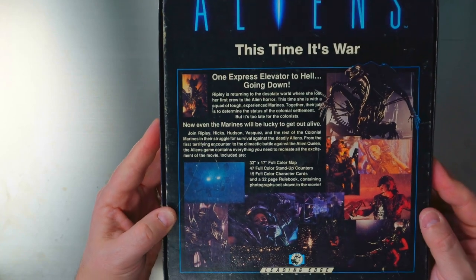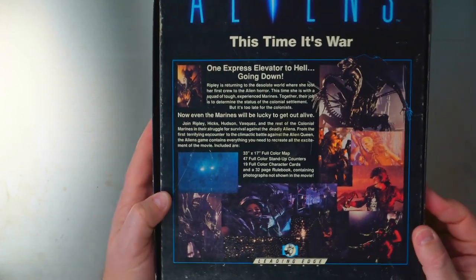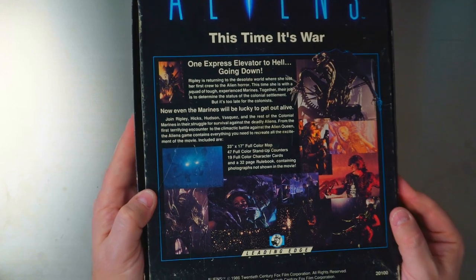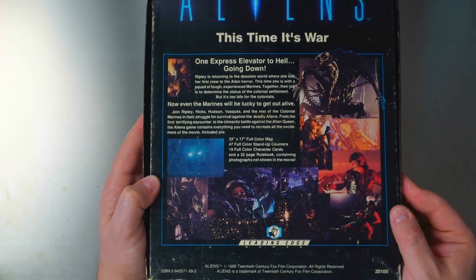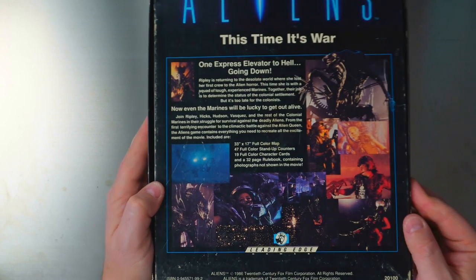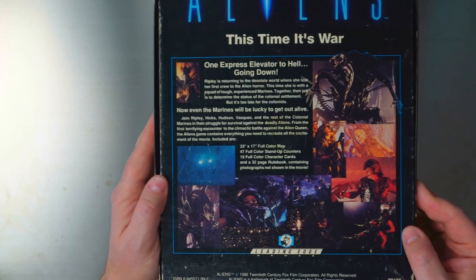Join Ripley, Hicks, Hudson, Vasquez, and the rest of the colonial Marines in their struggle for survival against the deadly aliens. From the first terrifying encounter to the cinematic battle against the alien queen, contains everything you need. 33-inch by 17-inch full-color map, 47 full-color stand-up counters, 19 character cards, and a 32-page rule book.